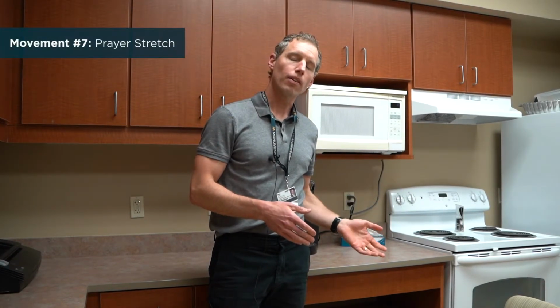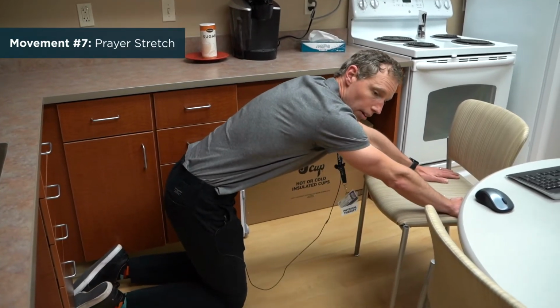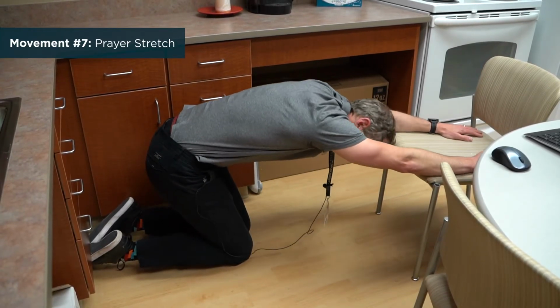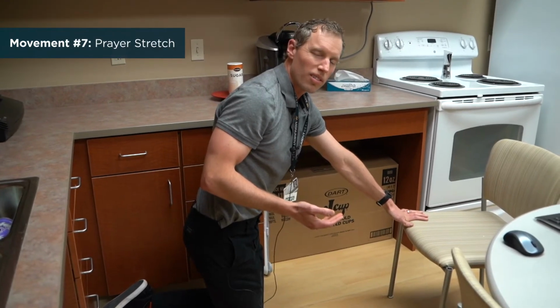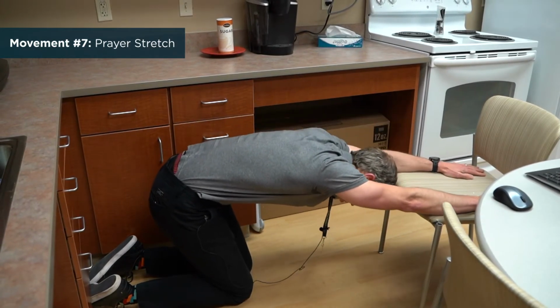The last movement you'll use your chair for again. If you can, you'll get down on your hands and knees, reach your arms forward, and then you're going to push your chest toward the floor, like this. Again, that's something that you can hold for 30 seconds if it feels good. If it's a bit uncomfortable, you can go in and out of the position 10 times.